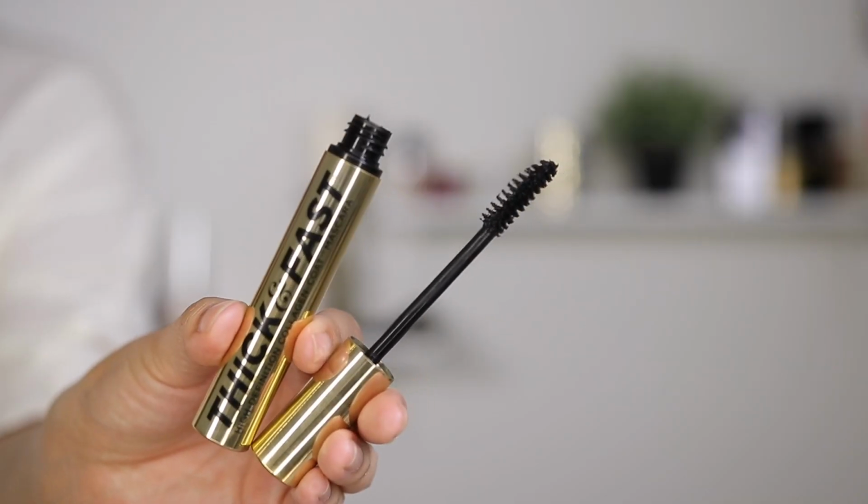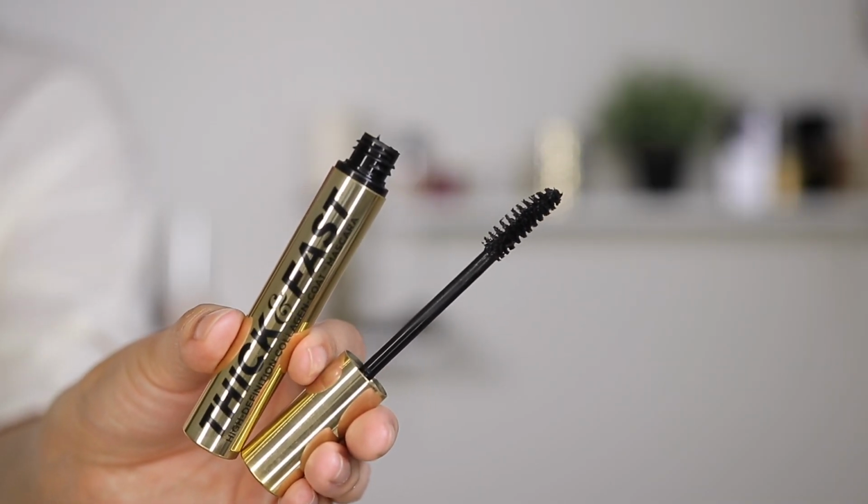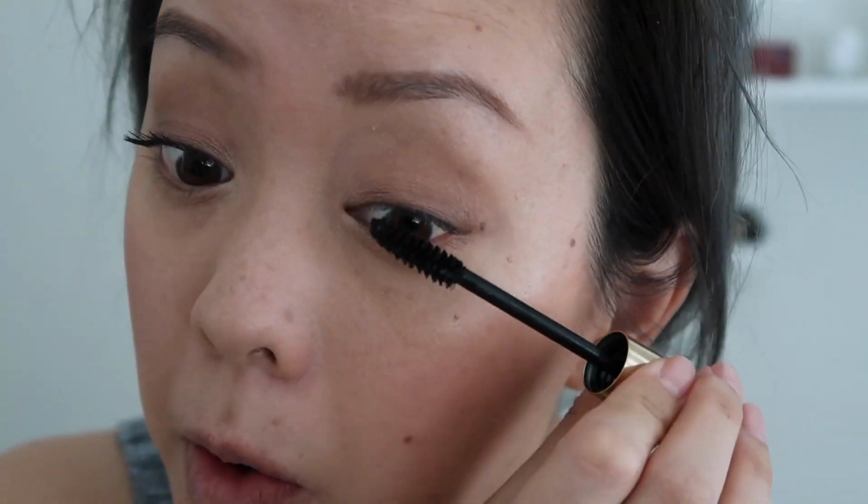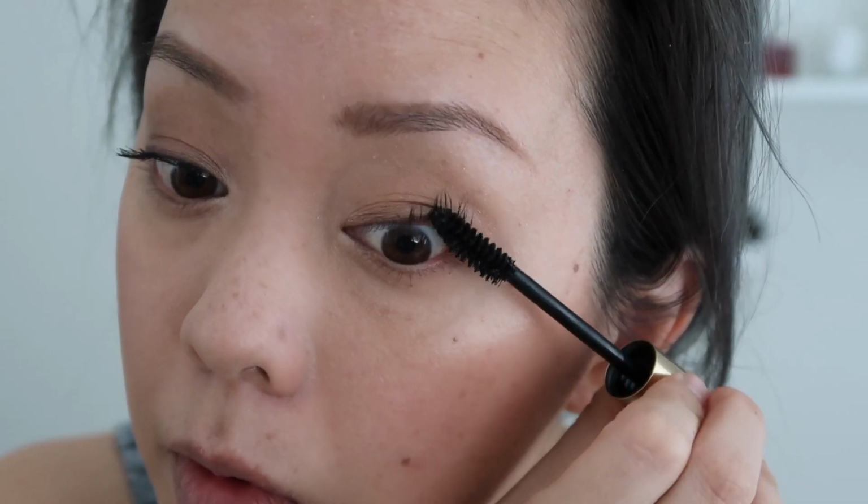The mascara I was testing out for the week is the Soap & Glory Thick and Fast High Definition Collagen Coat Mascara. Really love this mascara. The wand is really unique because one side is a little bit more rounded and the other side is a little bit more thin.